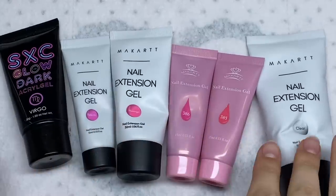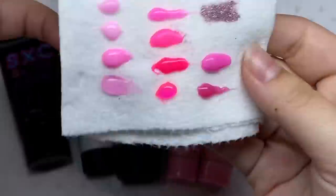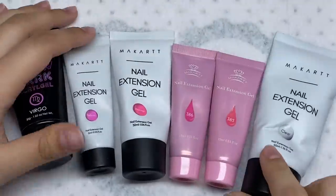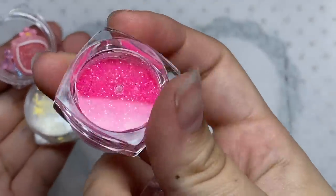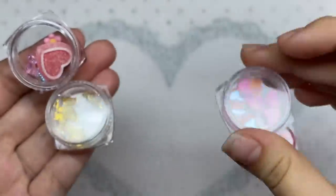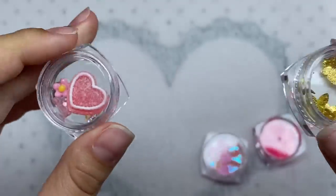So I have these five different pink colors right here. Here's how they look, this middle row and also this color down here. And we're also going to need a clear for encapsulating. Next, we have some little nail decorations. We're gonna be using this hot pink glitter. And we have these tiny heart charms, as well as these gold butterfly charms, and some other random little charms.